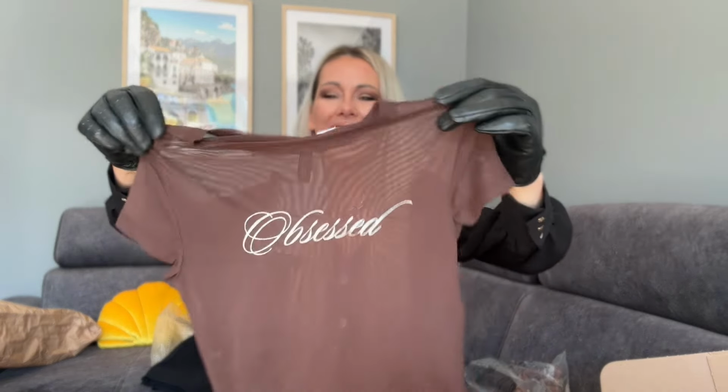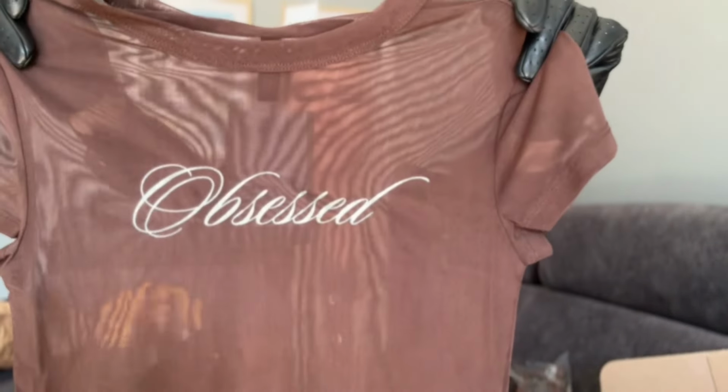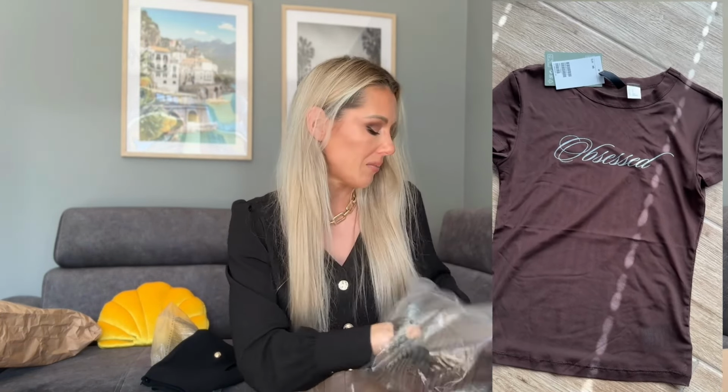My favorite brown color, but with, I don't know, it's gonna be, I know, but I just wanna try it, I don't care.